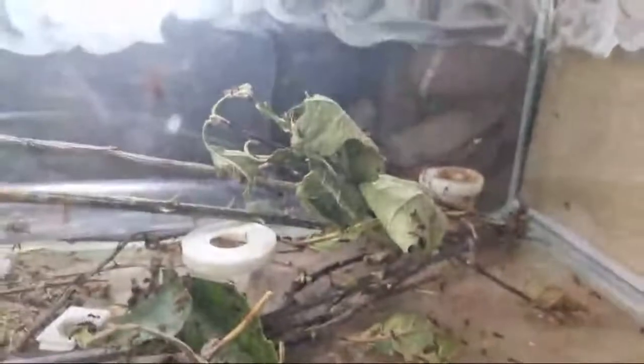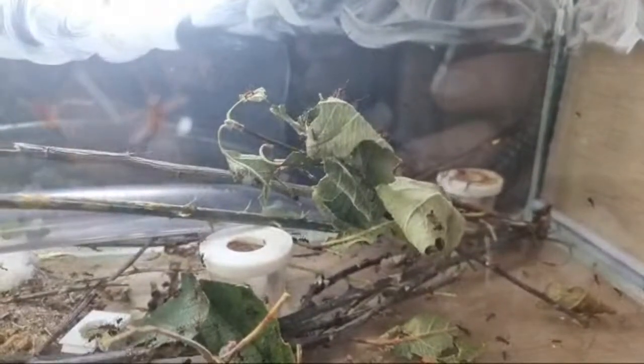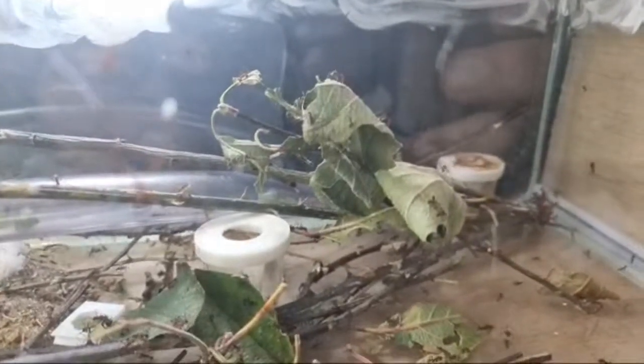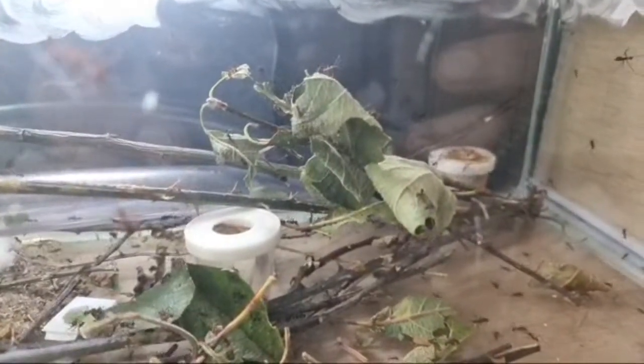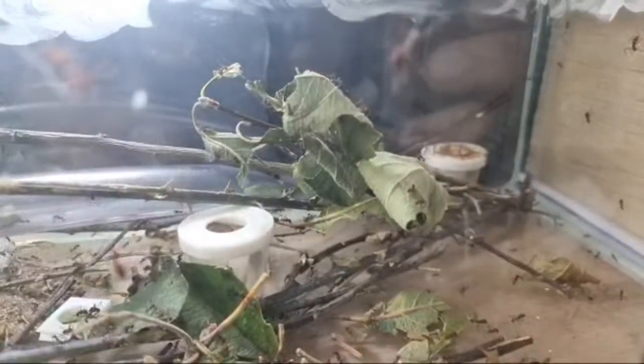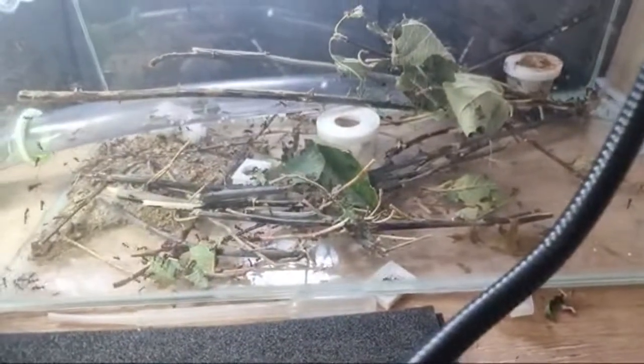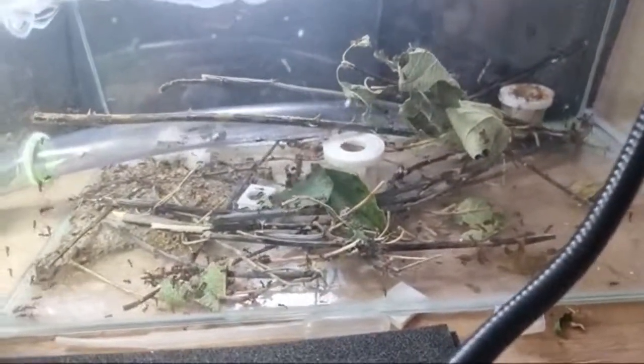Here's some of the dry leaves. They slowly munch through them. I wish it would start crackling. You probably can't hear it or anything. It's quite busy in there though nowadays. When you chuck food in, they go nuts, and they come pouring down their little pipe.